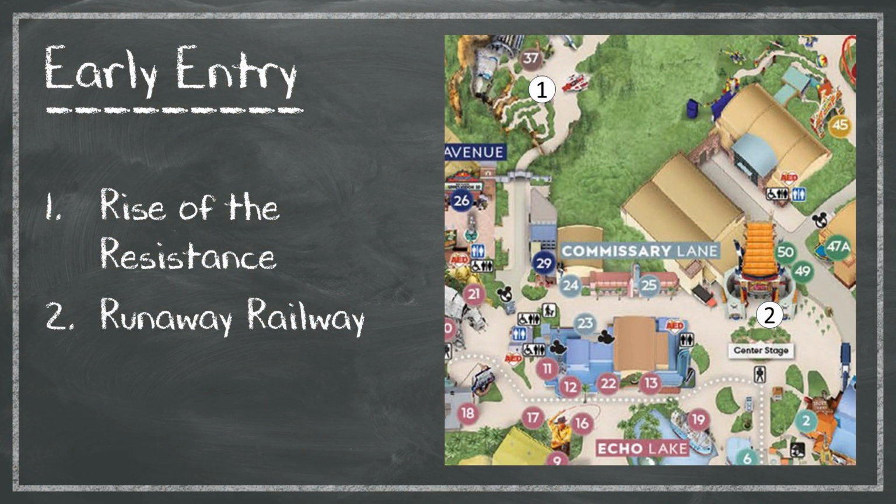Alternatively, and what I'm going to pretend that we do for this day, is I could go from Rise of the Resistance to Runaway Railway. That takes me back to sort of the front of the park. It's another attraction that tends to get pretty lengthy waits. I didn't make a Genie Plus reservation for it based on my plan for the day, so this is a good thing to knock out early. So I'm going to pretend on our example day that this is what we're doing.